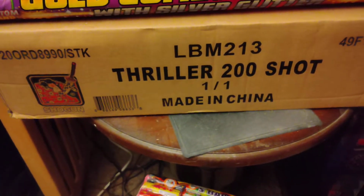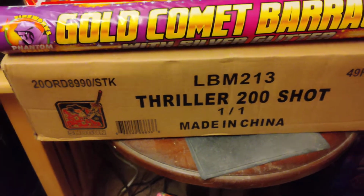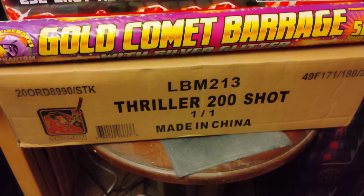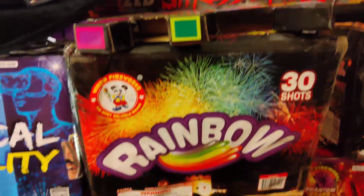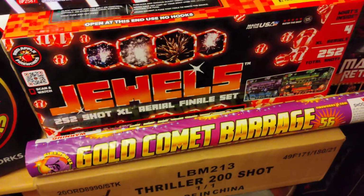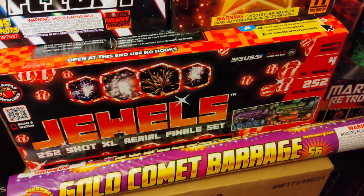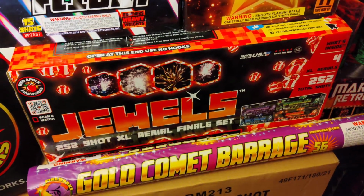And then Thriller, their 200 shot, which is definitely perfect for Halloween. I opted to get one in a box instead of one that's already out and set up like Rainbow here, because I wanted to keep it protected. And Jules, because it was the only case that I remember seeing that was for less than 200.